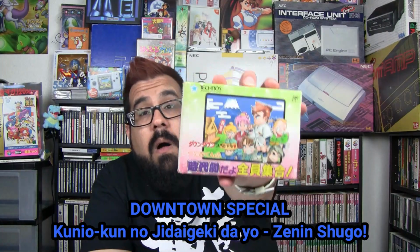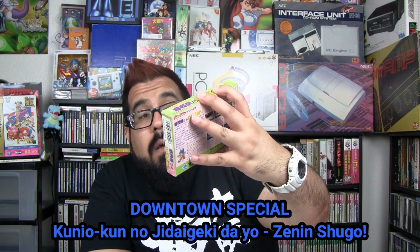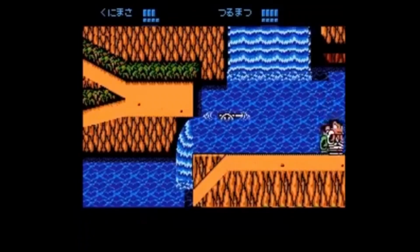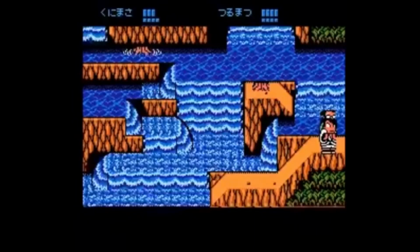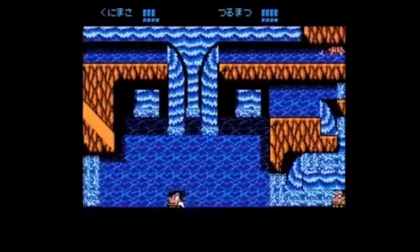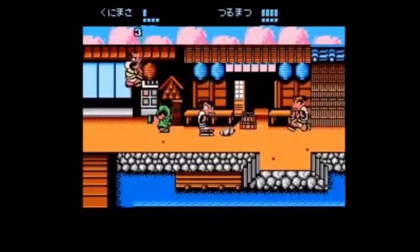This one is called Downtown Special Kunio-kun no Jidai Geki Dayo Zenin Shugo. Try saying that 5 times fast. So it's like, take River City Ransom, that same gameplay, and throw it into feudal Japan, and you get this game. River City Ransom in feudal Japan. That's pretty much what this game is.